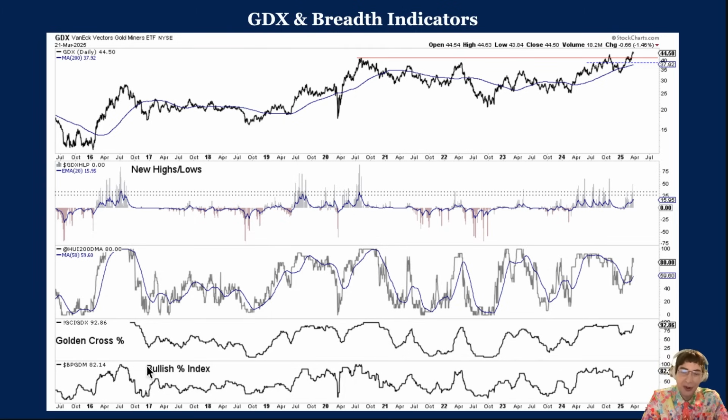Golden Cross percentage, bullish percent index, they come with StockCharts. So these are great breadth indicators. They're not my own indicators. And we can see, yeah, these are getting a little overbought. This one's at 82, this one's at 93. So yeah, they could get more overbought. They could hit 100 and stay that way for a month or two. Maybe they correct a little bit, then go back up. So that's how I look at those indicators.